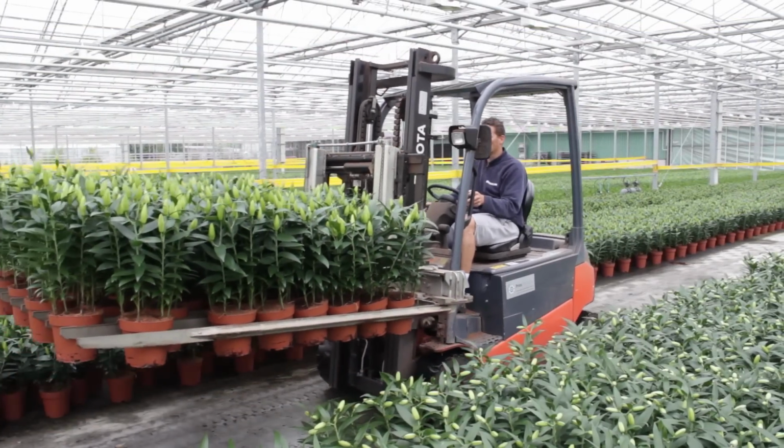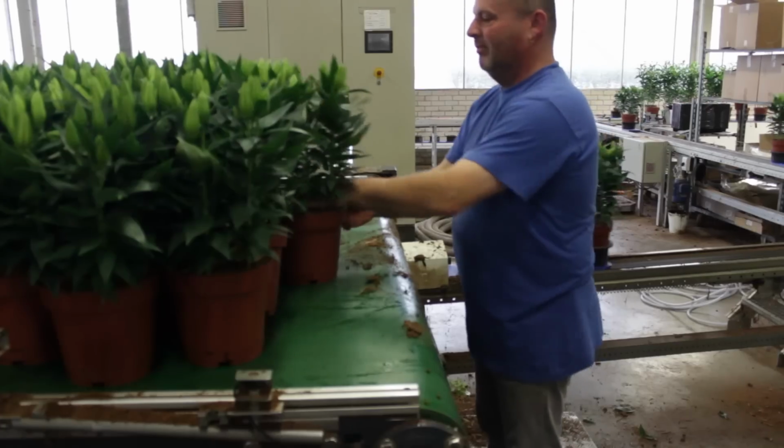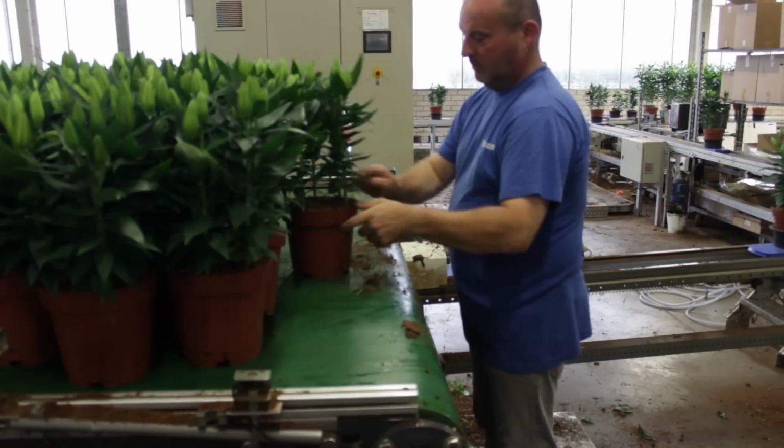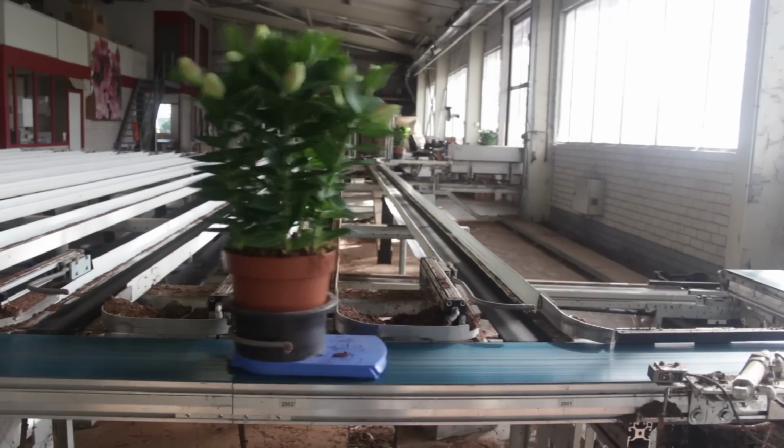Automation aims at processing the plants in optimal working conditions. The plants are cleaned and sorted by height using a special camera. The plants are then fed into the buffer system.